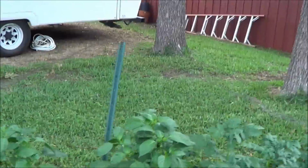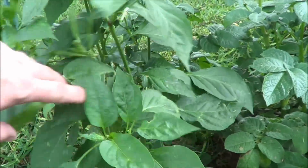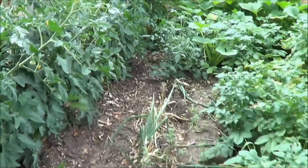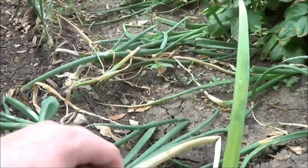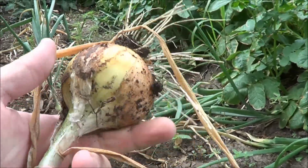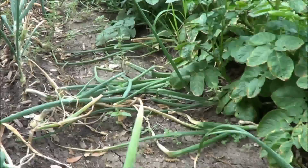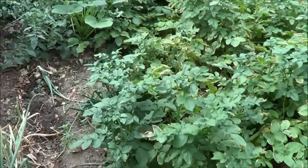Here we got some pepper plants. No peppers on them yet, so we'll see what happens with those. Coming around this side, a whole bunch of potatoes, more onions. I think I'm going to go ahead and dig up all these onions for him. You can see they've all fallen over. I'll pull one up here. There it is. Nice onion. These are definitely ready to pull, so I'll pull all these onions for him. I may dig up a few rows of potatoes and see what it looks like underneath.